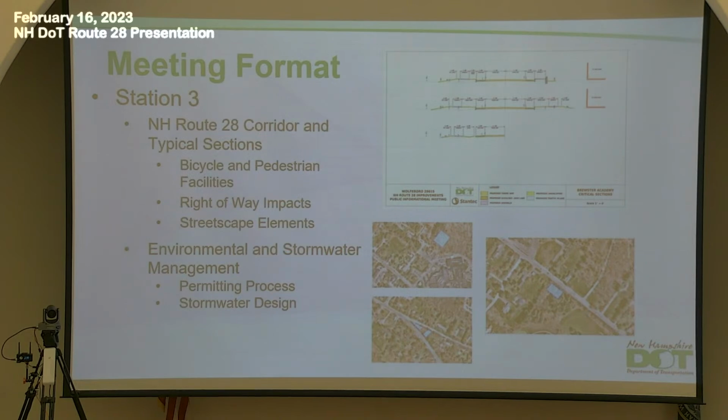So Pickering is the same thing as McManus. It's got 4 alternatives over there because that one has a signalized alternative that McManus doesn't have. And then here at Station 3, which is the corridor station, the 2 straight tables over there have the corridor and the typical section.